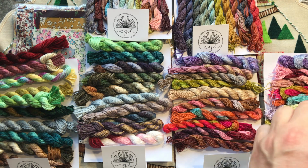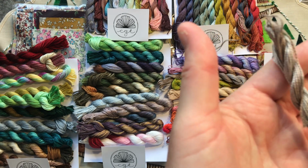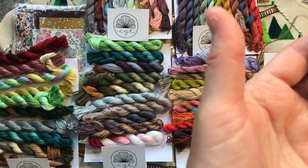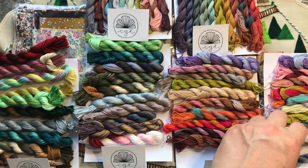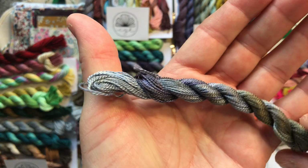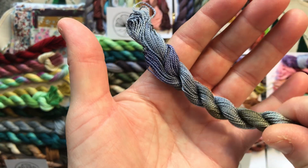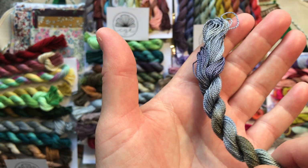And move on to our next pack. We've got some more of that greys into grey greens with maybe a little bit of brown in it. Sorry, I just went off screen because I was looking at it. Did I show you that one? I don't think so. It's got blues into greens and golds.